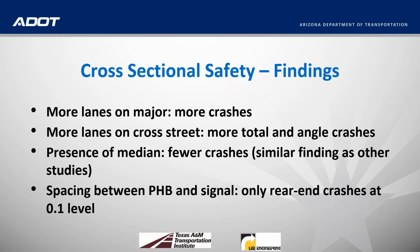For the cross-sectional study, some of the findings we had were no surprise. These are the 186 sites looking at up to 10.75 years worth of crash data, and I think we had like 1,056 site years of crash data in this study. If you have more lanes on the major street, you're going to have more crashes. That's what makes sense. And if you had more lanes on the cross streets, you're going to have more total and angled crashes.